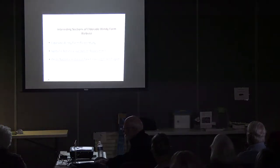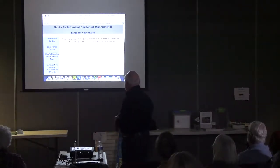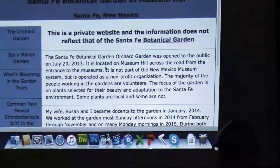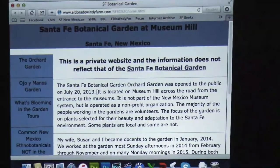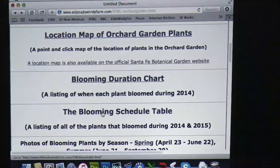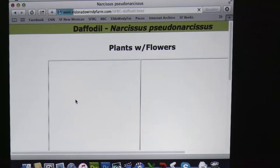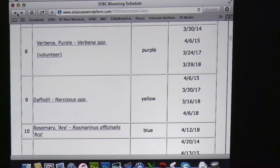Also, at the Botanical Garden, Susan and I are docents and have been docents there for 5 years. And one year, we did this study in 2013, and we went to the garden every week from March through October, and recorded what was blooming. And so you can go to this website, and you can go to the orchard garden, you can look at it, and you can see location of where the plants are, and you can see the blooming schedule of those plants, and what color they were, and then you can go to a special plant and check the description, and if it has ethnobotanical use, you can go to that.